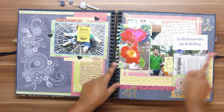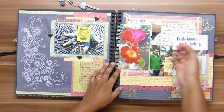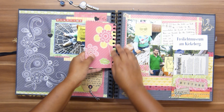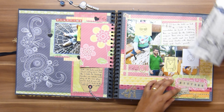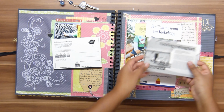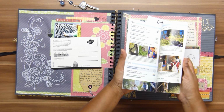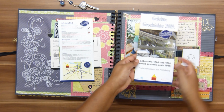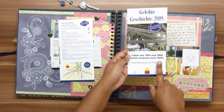So later in the day we went to the Freilichtmuseum in Kiekeberg, which is in the north of Hamburg, and there was a rose exhibition or flower exhibition, and our friends from Bremen said they were going to go over there to have a look at it, and we were going to meet there. So I made a little pocket here for the memorabilia from that museum that I just picked up. A few things that you can say about, I don't know, farming? Let's say farming in general and farming in history. So it's about how they lived in 1804 and 1904, as well as 1945.